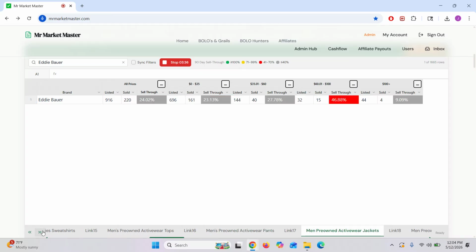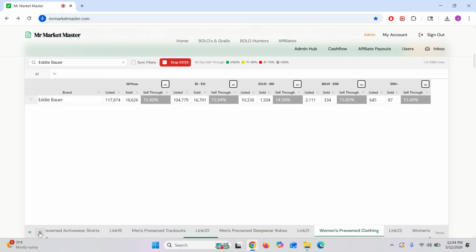Activewear jackets, not great numbers here. Pre-owned activewear shorts, that's 112 sold and 458 listed. So you want to be careful of that. Almost all of that volume is locked up between $0 and $35. Track suits, very unpopular. There's not much there. Men's pre-owned sleepers and robes. The women's pre-owned clothing. We're going to speed through the women's clothing real quick.